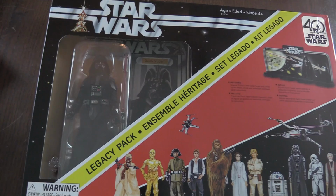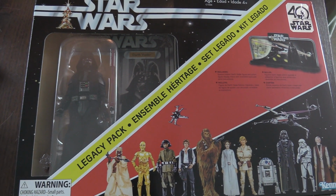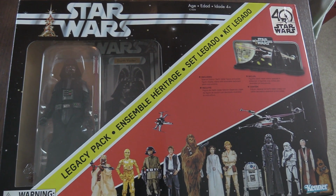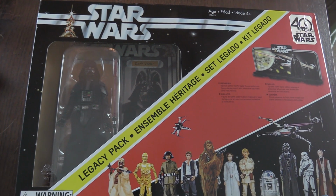I just want to point out this thing too. This is Darth Vader, a legacy pack, I guess they call it. Essentially it's a little display mount you can put all your figures on, and if you flip that box over, you can see it's double-sided. So it's like a display, but it came with Darth Vader. Very vintage looking, like the Star Wars Early Bird, which we got to see a couple of at the show.